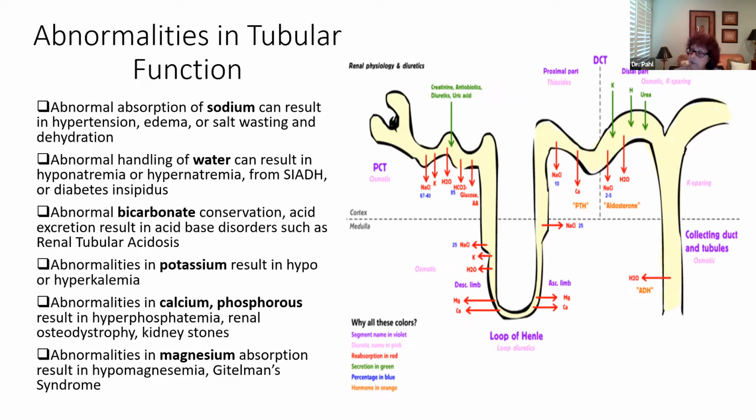Or, less common, but there are some who have what's called salt-wasting nephropathy. These are particularly diseases of just the tubules. And these patients can present with dehydration, low blood pressure, okay? And so those are the issues associated with sodium transport.